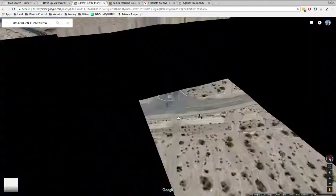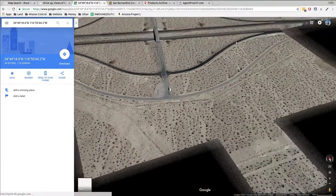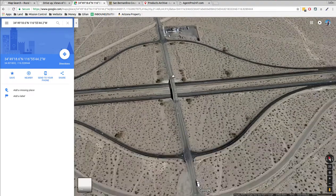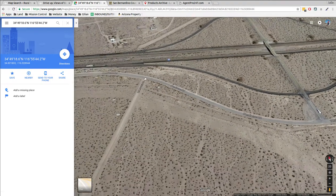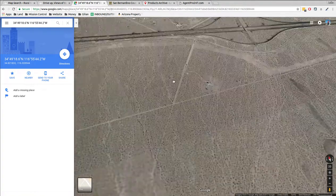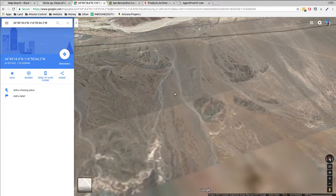Let's zoom out. Yeah, so you can see the exit here. An on-ramp, off-ramp, bridge over the freeway to get to the property, and then I just took you down to this dirt road, Ord Mountain, and then Ord Mountain shoots out past some homes and stuff towards the property.